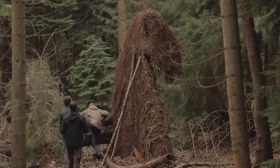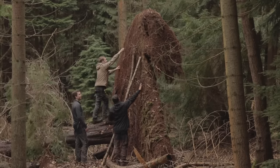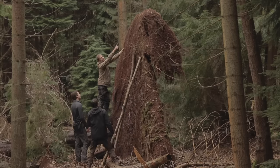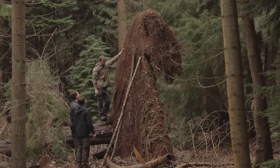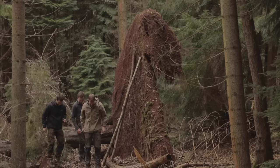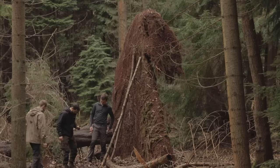I remember this from last time. It's absolutely huge. These are our handholds, look. Another one there. You get to the top, do you? Yeah, we can do. You first, then. Oh, this is the old trampoline. I remember this bit. This root system is amazing. Nature is awesome.